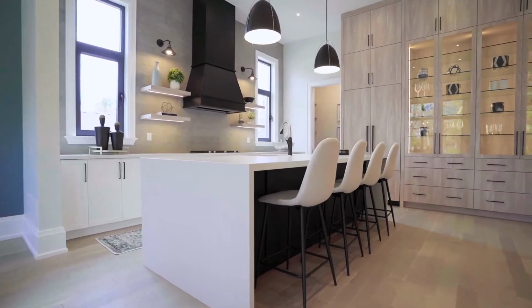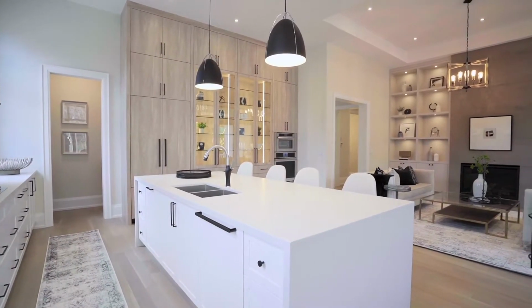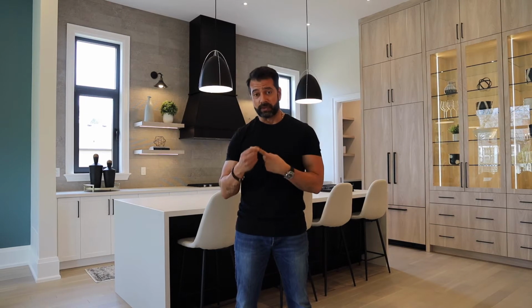Instead of talking about certain features like you typically see in a property tour, I'm going to be pointing out certain things that are specific about this house that differentiate it both from the resale value at the very end and also from the cost of construction and the impact that it's going to have on the cost of construction.